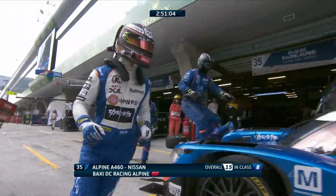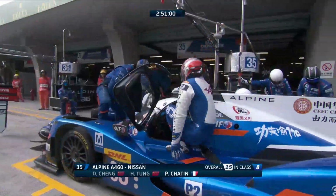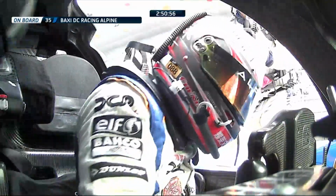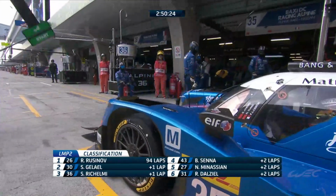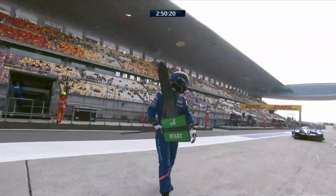Into the pit lane for the DC racing car. This is the one that Jackie Chan is involved with. Huge superstar worldwide, but a legend in these parts. And good to know that these guys are supporting the World Endurance Championship. Jackie Chan, a big fan of endurance racing.